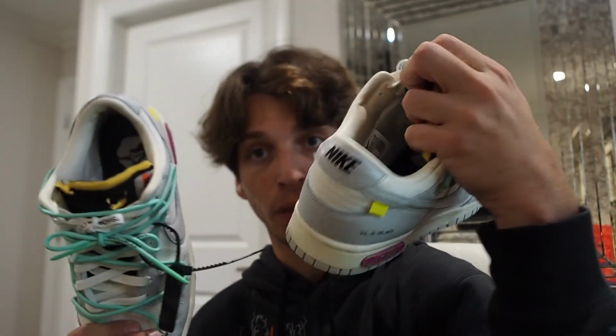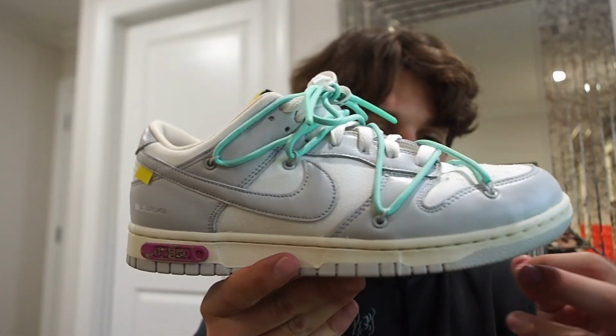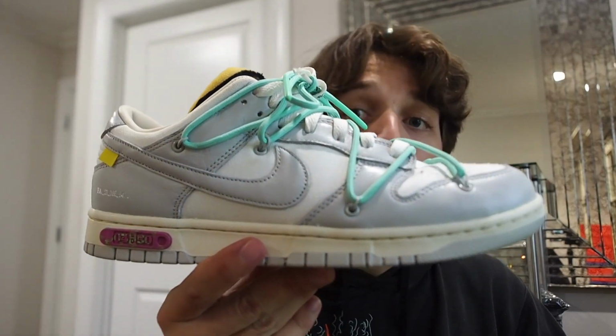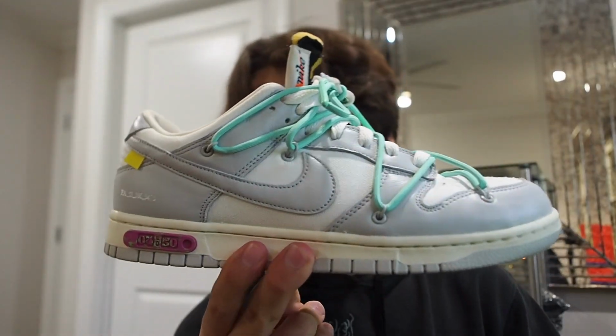And then on this one, we got a hand. Let me get a better grip on this one. We got a hand right on the right pair. But besides that, the right and left pairs are the exact same. Just got the green, the gray, and the black tongue. Same exact deal on both, except the right one doesn't have the off-white tag on it. What I usually end up doing is I usually end up taking the tag off just because when I'm driving, it gets in the way.